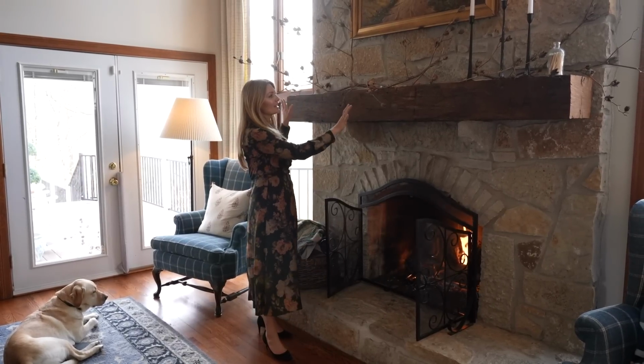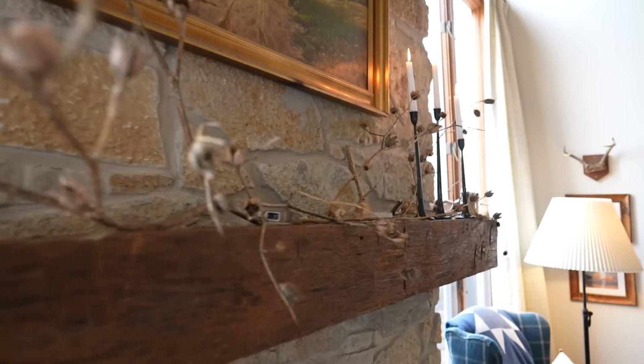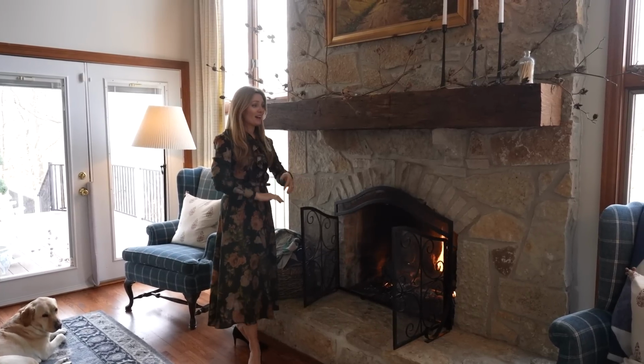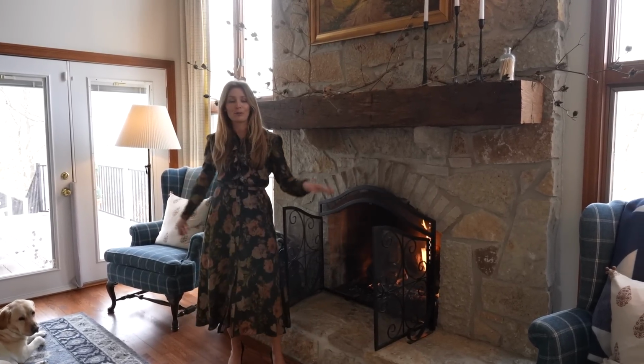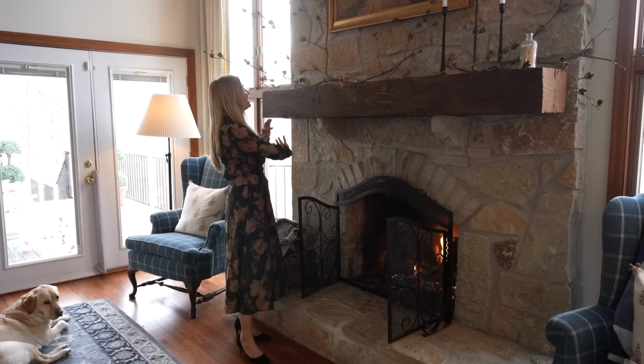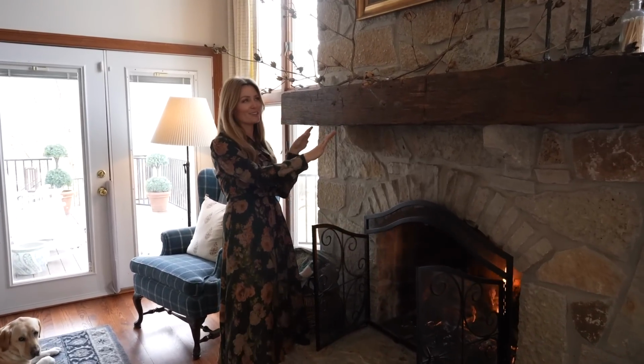But this is kind of where I get a lot of my creative energy out because it's such a big space but concentrated. This is where I also make the most mess, so I constantly have leaves all over the floor in here and seed pods and random things because I just find this a really fun creative place for myself to make things and test things out.